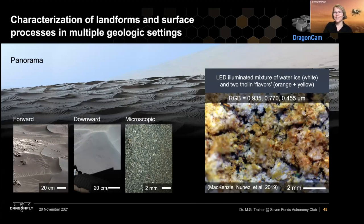It spans everywhere from the panorama to get the landscape of where you are, forward cameras, getting an idea of the land that you're on, downward, again, what are you sitting on when you land, down to the microscopic. So with the microscopic camera you can see a very small scale image of the areas where ultimately we may choose to drill and take surface samples.